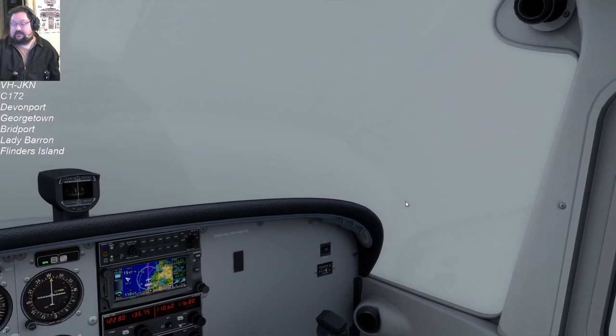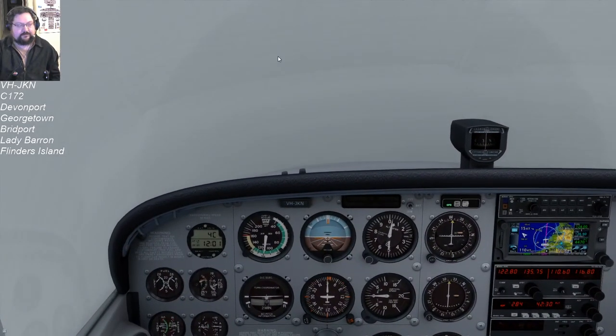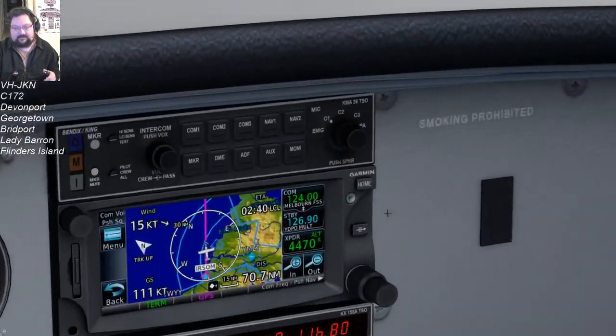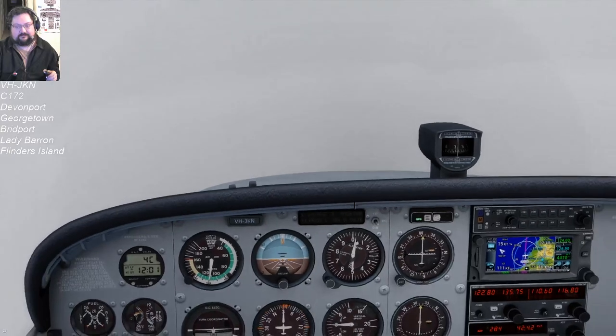Well, we did say GA around Australia, we didn't say VFR around Australia, did we? So here we are, stuck in the cloud, IMC. And we're going to be like this for the next 40 minutes, roughly.